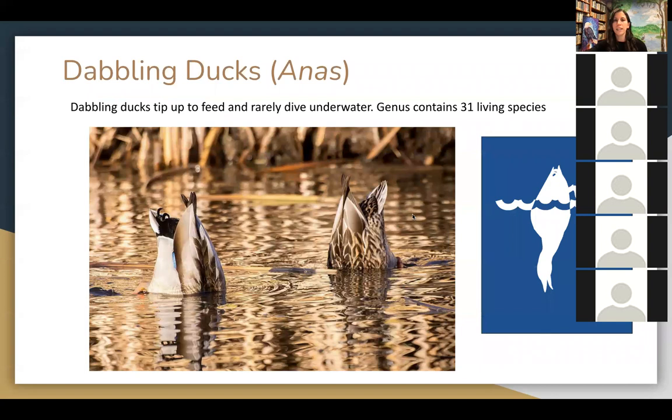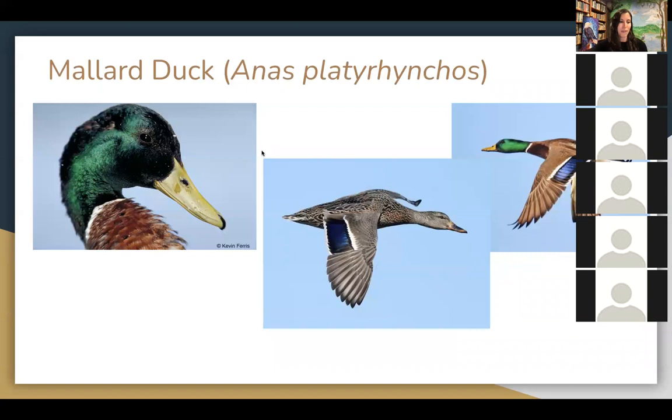And the dabbling ducks are in the genus Anas. So they will tip up and feed, but they don't really dive underwater. So this can help you if you don't know what species it is and you just see them dabbling. It's a dabbling duck, right? It's not a diving duck. So that can help you determine what species it is. But there are 31 species in the genus Anas. And mallard ducks are the most common. They are found in almost any wetland habitat, in suburban, in urban areas. There are 11.6 million breeding birds.